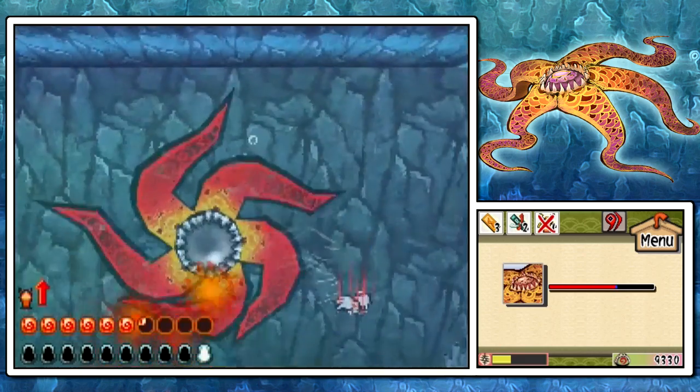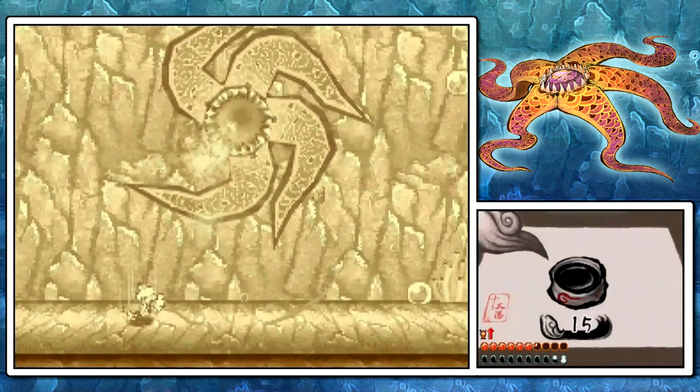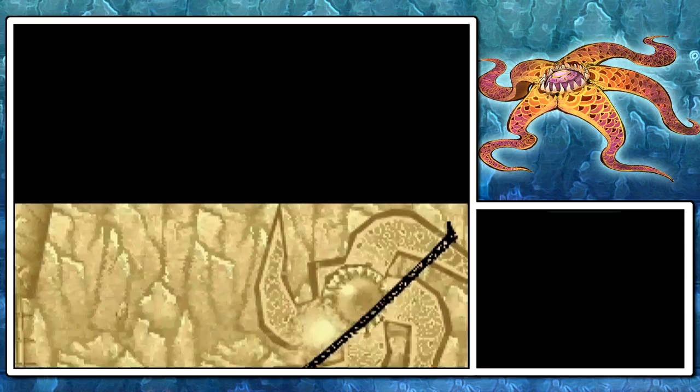Let's get out of the way. How about we power slash all of his arms at once? Or 3 of his arms. Yeah, 3 out of 5 is definitely all of them. He's got one of them fizzing, 2 of them fizzing. Got one of them off. Wow. Let's power slash some more. Let's power slash even more.